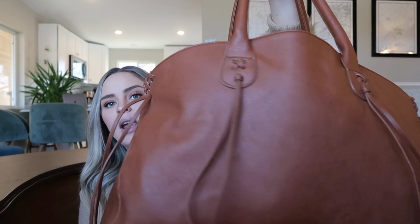Here is my hospital bag right here. This is just a weekend duffel bag from Target. I have had this thing for years and years, but I have everything for me and baby girl in here. And then there are just a few things left that will have to be grabbed last second.